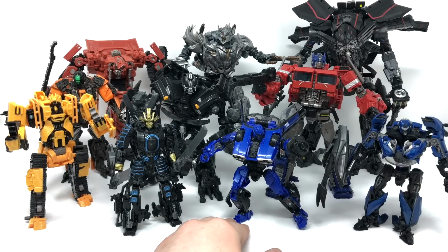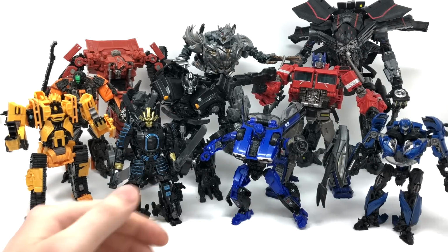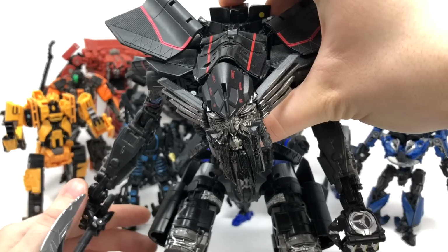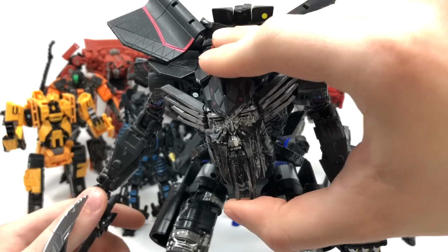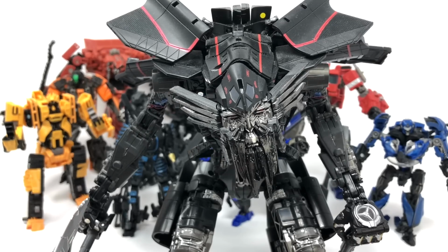Coming now to the 6th most difficult figure, you'll actually be rather surprised with me on this one. It actually goes to leader class Jetfire. Now, I know the majority of you are probably thinking, well, he should be so much higher up on the list. He's so difficult to find. Well, here in the UK, he never once made it to retail. I always saw Dark of the Moon Megatron, but I never saw his wavemate Jetfire. And I think that that's once again just down to distribution.